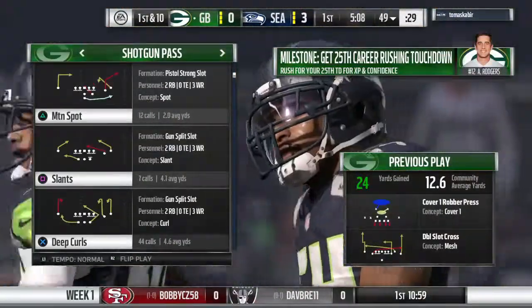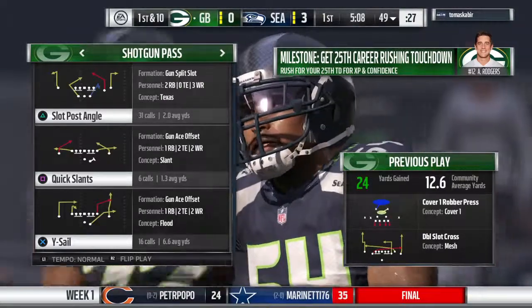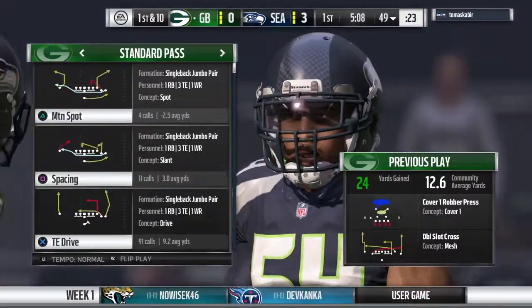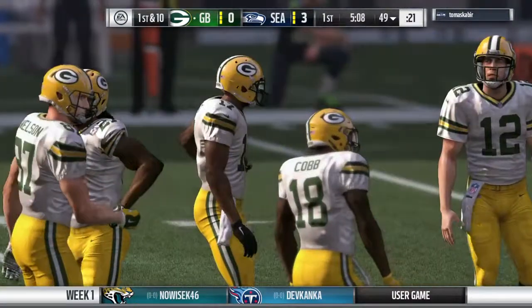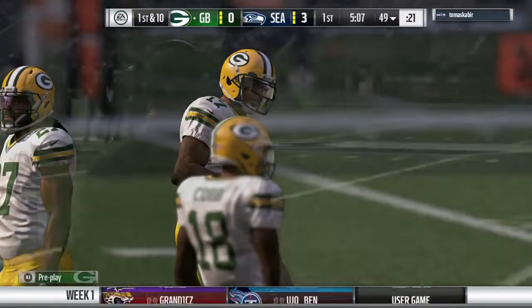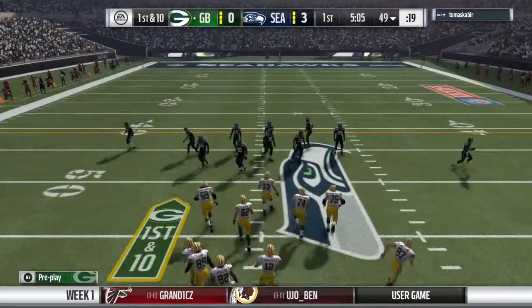Yeah, better against man than zone, or? Better against man, because now you're running away from someone and you're not running into a defensive player in another zone. First down and 10 now for the offensive group.